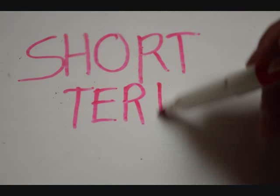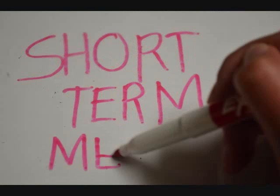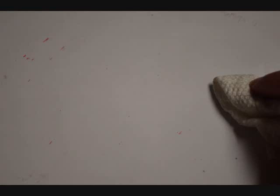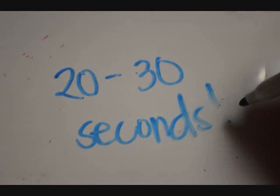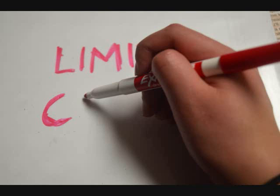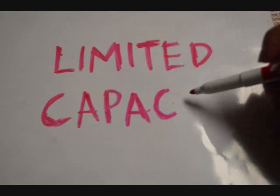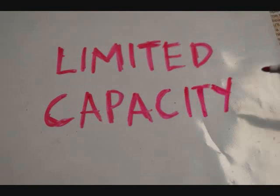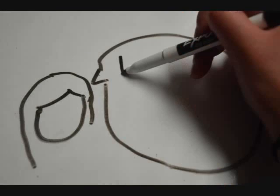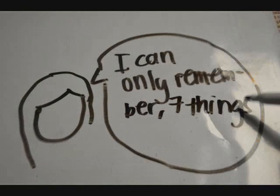You may not be aware of this, but right now, you are using your short-term memory. This means that you are probably not paying close attention, as short-term memory is stored for about 20 to 30 seconds, as we only remember the latest events and experience. Because the short-term memory is only there for a limited amount of time, it also has a limited capacity. We are able to remember approximately 7 things at a time.